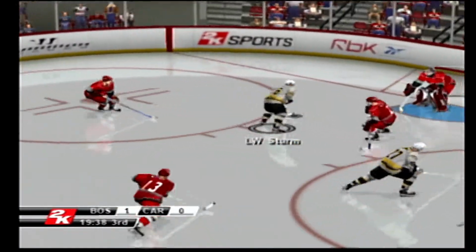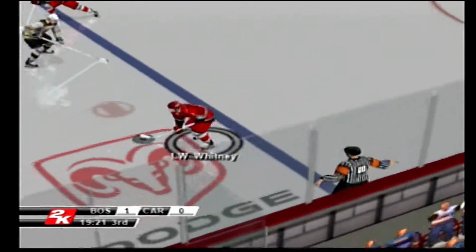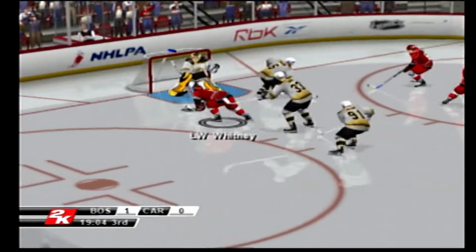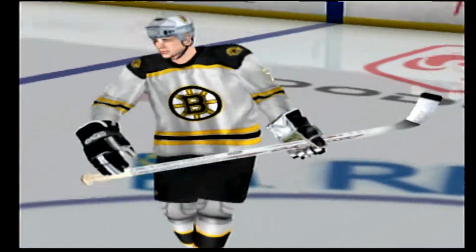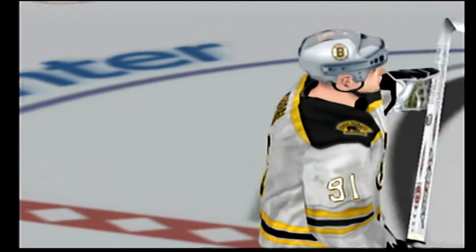Now Boston into the zone. Shoots! And it was stopped by that right pad. Whitney at center ice. Oh, and Fernandez makes the save. His team's in a one-goal lead right now. The Bruins with a total of 23 shots on goal so far.